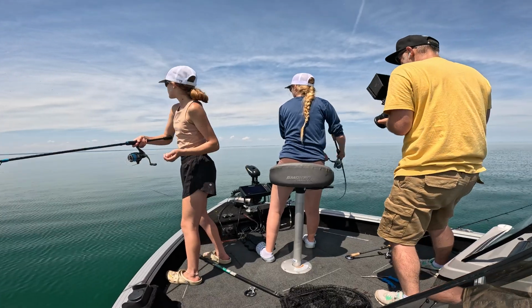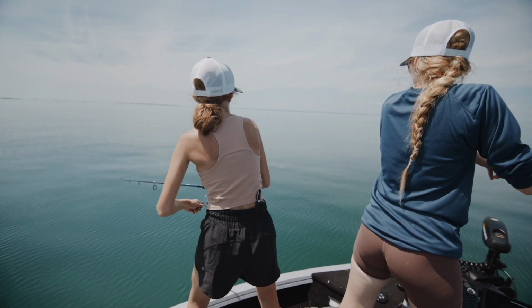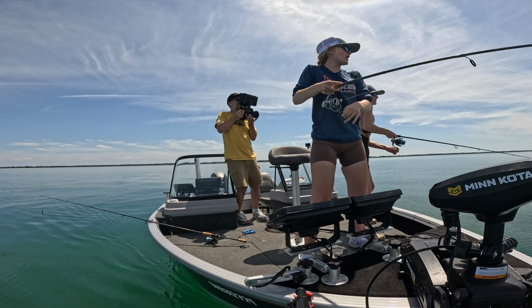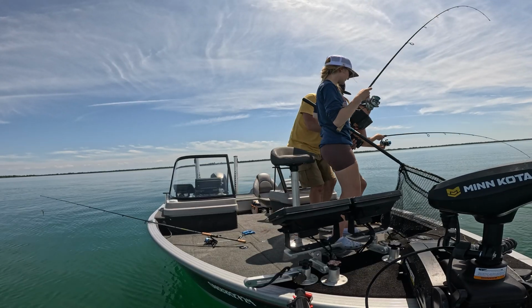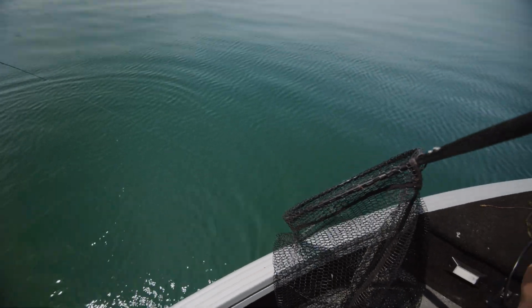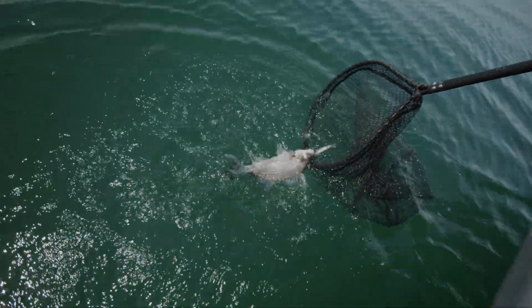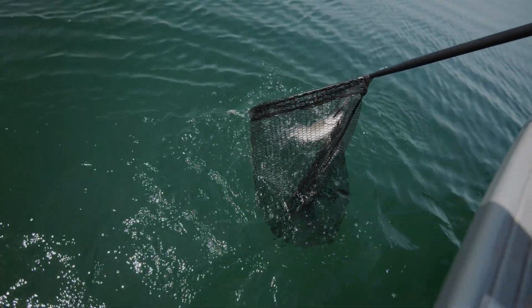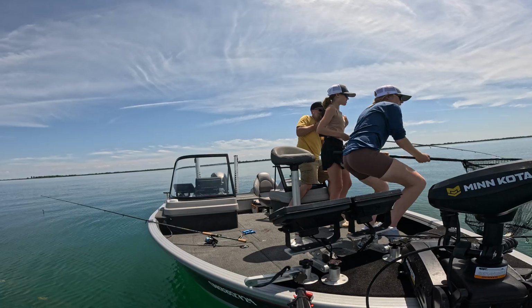Oh, I just got hit. There's a school right by Avery's bait right now. Got him. Double header. Double header! Woo! Let's go. Woo! I wanna get it. Oh, I got too much line out. Oh no. There we go, in the net. Claire, get your fish over here. Big one. Oh, I lost him.